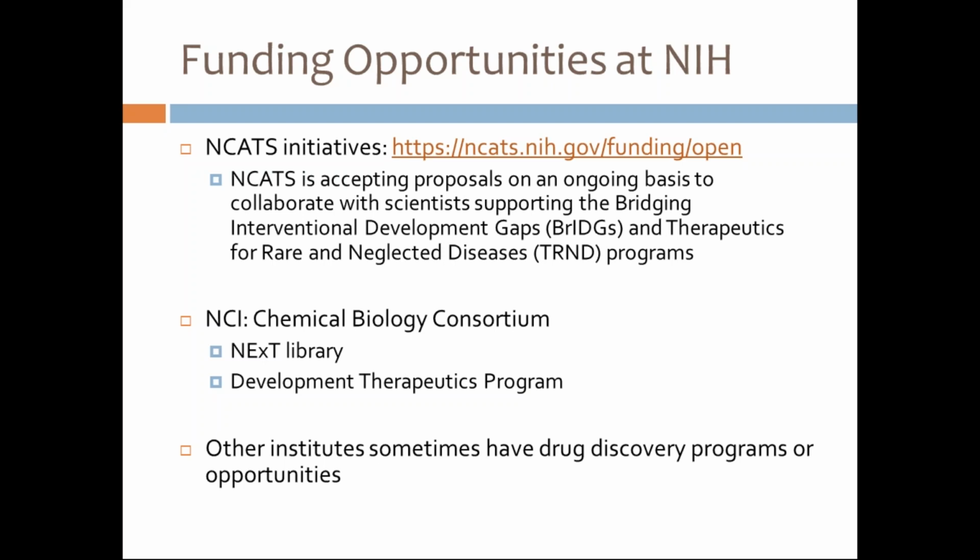So you can go to the NIH and say, here, I have this molecule, but it needs a lot of medicinal chemistry done on it before it can actually go to clinical trials. The NCI does that in the CBC, and they will outsource to a location like Southern Research, who does that for different PIs all around the country. So you're not going to get the money directly to do it yourself, but NIH facilitates. They give the money to Southern Research to do it for you.